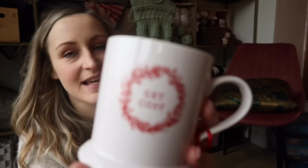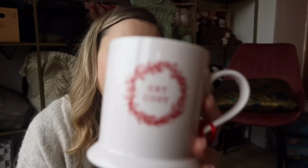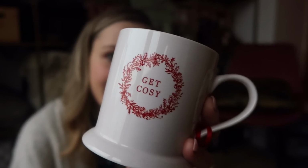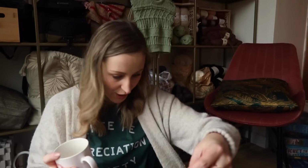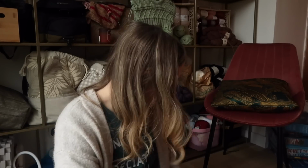Of course, a festive mug. I had to work really hard not to keep this one. It's really subtle. It just says, get cozy on it. And again, her kitchen is red, so I thought this would go really nicely in her kitchen. And it's festive because it's got a holly wreath, but all winter long, not just the month of December.